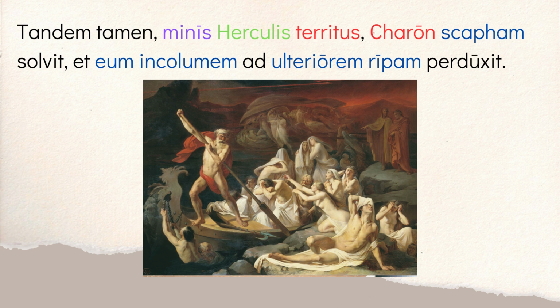So Hercules is yelling at him, saying, "I'm gonna bash you in the head or something if you don't get me across this river." So finally, being terrified by these threats, Charon set sail on his scapha, his boat. So he sailed the boat. And he perduxit, he led him, incolumem, unharmed, to the ulteriorem ripam, to the further bank, to the other side of the bank. So he brings Hercules across, and now Hercules has successfully made his way into the underworld.